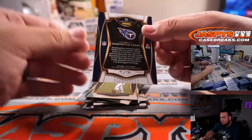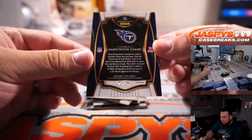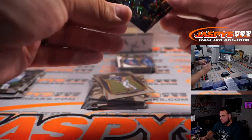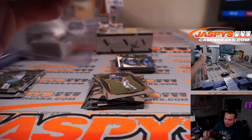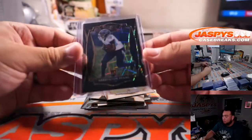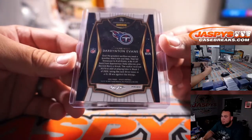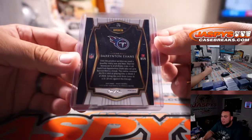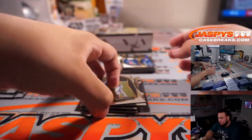Actually hoping to bounce back and stay healthy behind Derrick Henry, maybe his backup. Darrington Evans, 1 of 1. Premier level rookie for the Tennessee Titans going to Derrick. He actually really wasn't bad when he actually played. It's just that he was pretty injured last year. Of course, he's not going to take over for Derrick Henry, but there's going to be times, though. He's going to need a breather. Very nice 1 of 1.